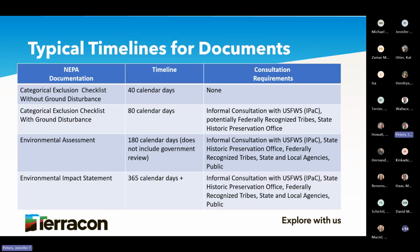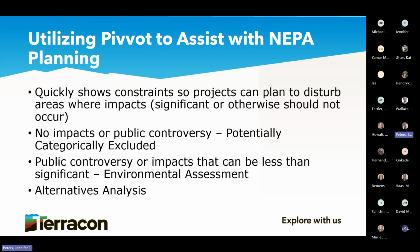So when you see all these, how do you figure out, are there going to be resources? Am I going to have mitigation? What should I do? I always go back to how Pivot assists with NEPA and with our planning. To me, it shows those constraints. It shows how we prepare in those chapters 1 and 2, that proposed action, what resources we need to look at, and even start thinking about how we mitigate for those. Or could our project have public controversy? Is there a town close by that we just didn't see? Or is there an environmental justice community that's not going to like the project that we have? Using Pivot shows us what the potential pitfalls are.